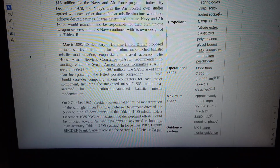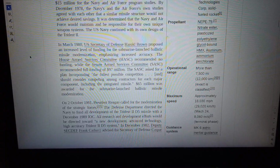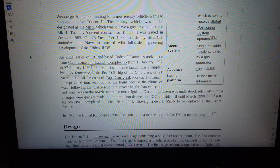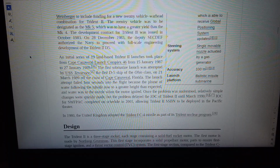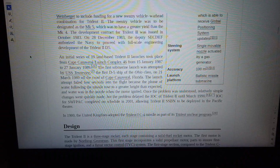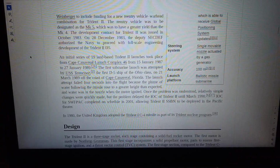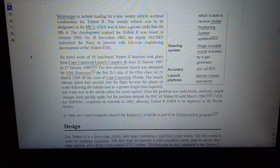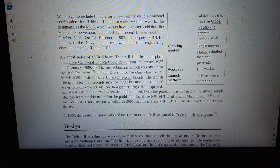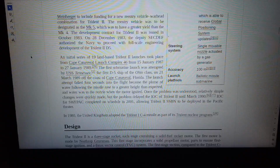In December 1982, Deputy SECDEF Frank Carlucci advised Secretary of Defense Caspar Weinberger to include funding for a new reentry vehicle warhead combination for Trident II. The reentry vehicle was to be designated as the Mk5, which was to have a greater yield than the Mk4. The development contract for Trident II was issued in October 1983.